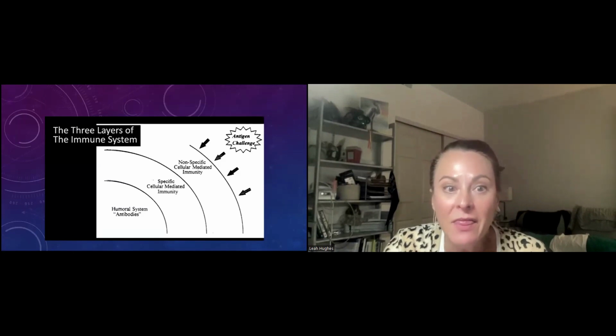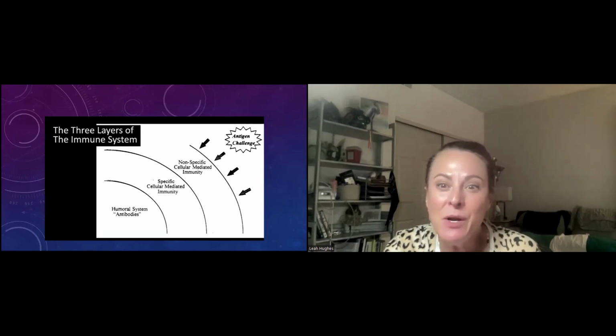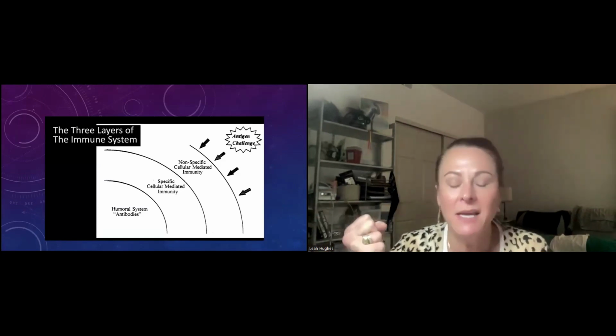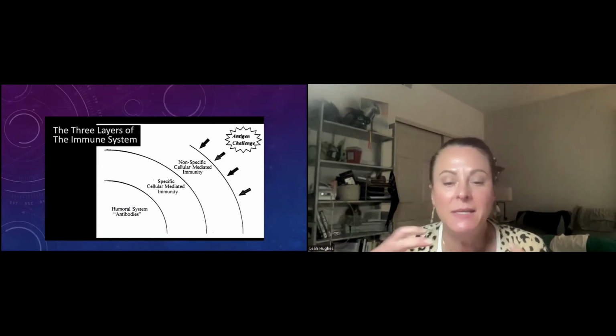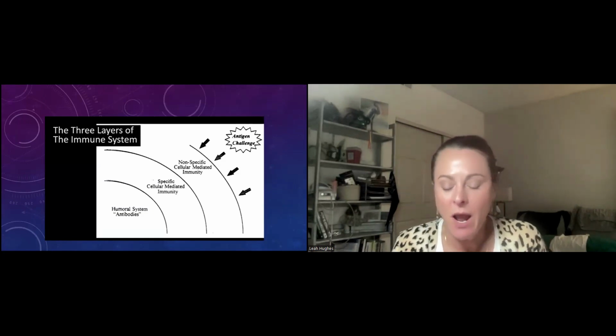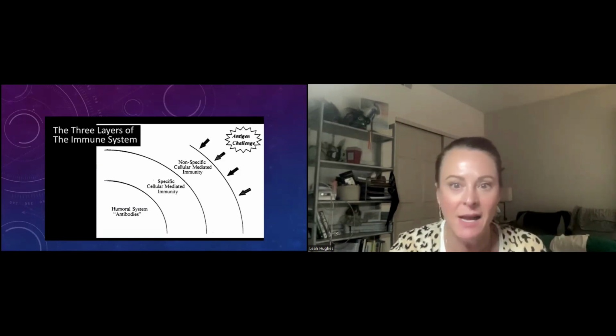When we're looking at the layers of the immune system and how that works, we have these humoral system antibodies, cellular mediated immunity, and non-specific mediated immunity. The non-specific, that is kind of where things go haywire. That's like that primitive system. It doesn't recognize what's going on. And it's just going to kind of be like, okay, I have all these things to utilize in my body, and I'm going to throw the kitchen sink at that.